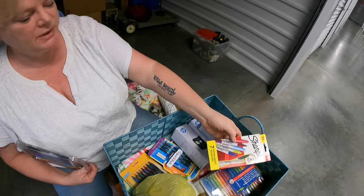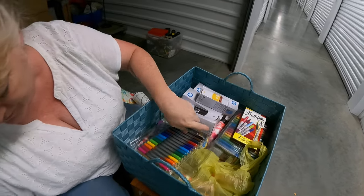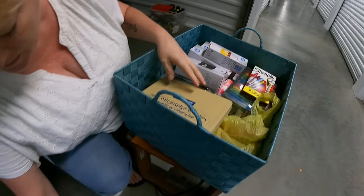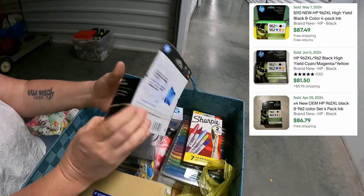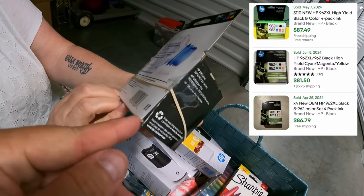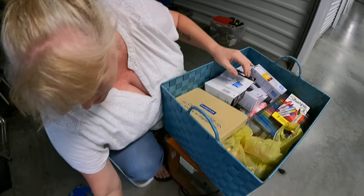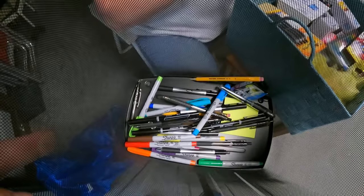We got a package of Sharpies. Yep. Got another package of pens, a calligraphy set. Cool. This is the more other kind of ink. All in date. What's that one? That one is May 2024, so it just went out of date, so that's good. More pens. And then down in here, there's just more ink and then more random pens in this waste paper basket.